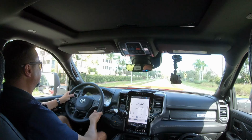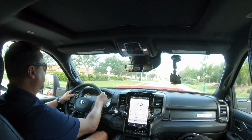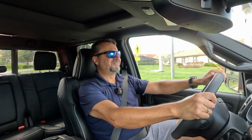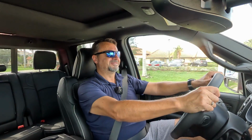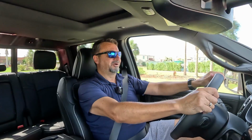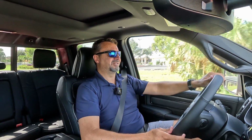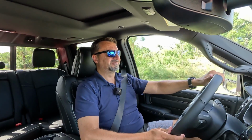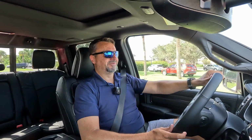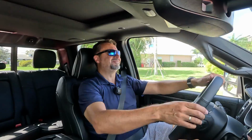Let's see. Yeah, I heard that exhaust. Well, if you're in urban settings, definitely this is a big vehicle, so get used to it before you try to parallel park it somewhere on the street downtown in a big city. That's going to be a challenge for sure. Or a parking garage. Navigate through that. But if you have a lot of open spaces, a ranch, a road, hey, this is a pretty good driving truck.